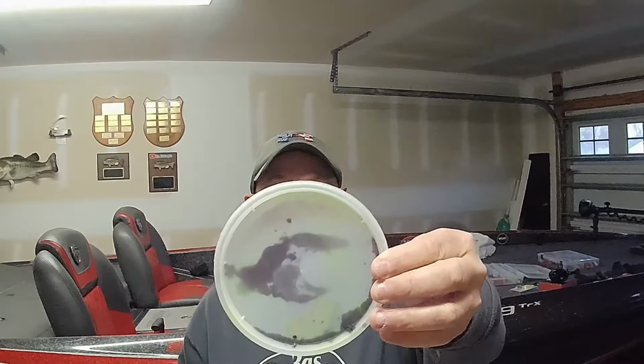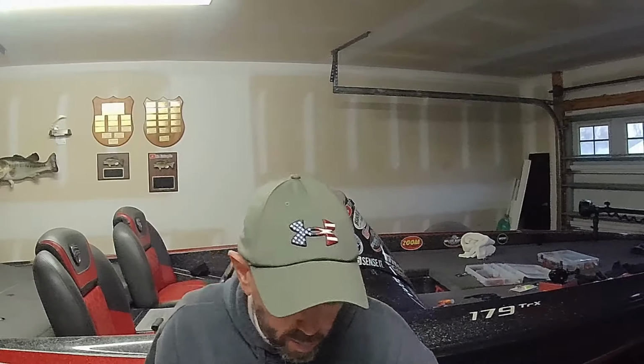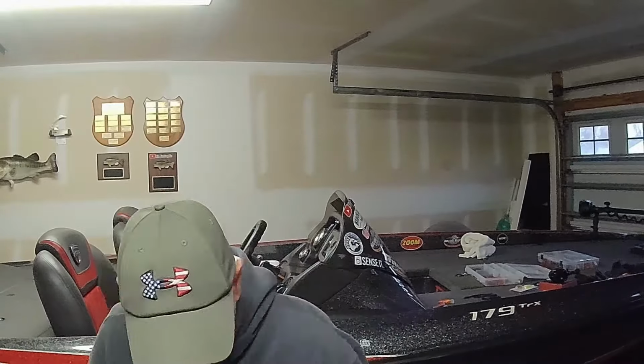I'll take the lid off. I'll show you exactly how to go about this. And I'll lay the lid down, and you can see I'll color inside of it. Keep some paper towels in there too, just in case I make a mess. But you really want to try not to spill this stuff in your boat, because it'll mess up your carpet. If you're fishing out of a kayak, you may not care as much. If you're fishing off of the bank, that's a different situation in itself.